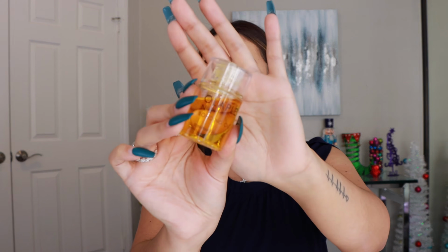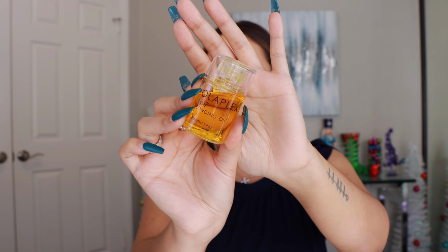And this next product is one that I've been loving for my hair this year. It is the Olaplex No. 7 Bonding Oil. I actually really love how this product smells.